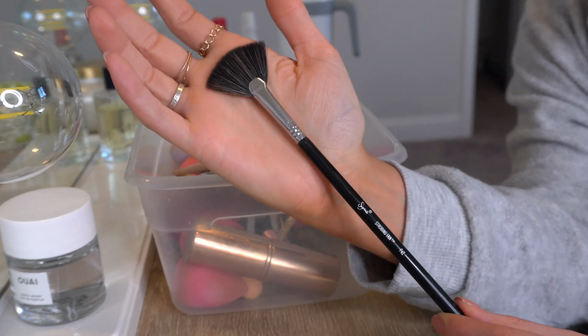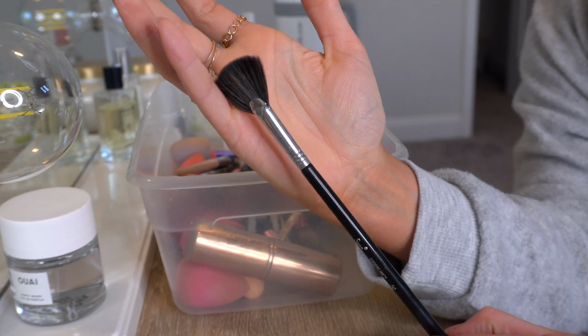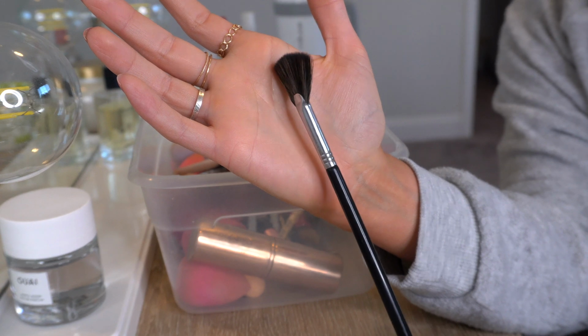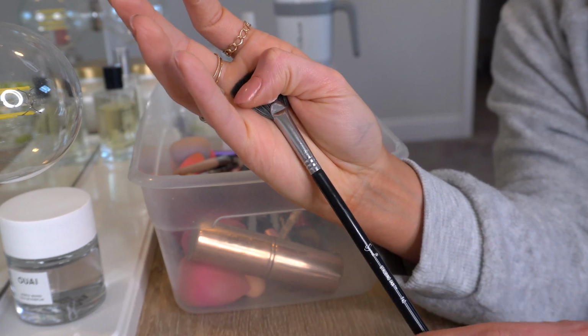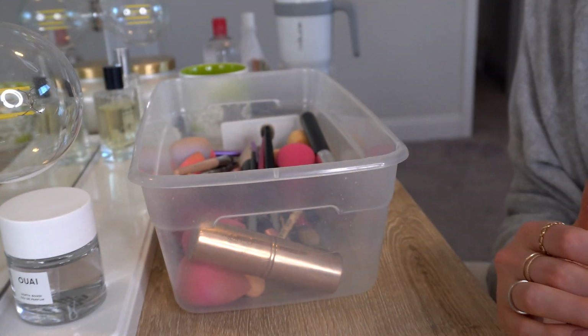Then we have this. This is the Sigma Strobing fan brush, the F42. Most people use these for highlighter. I personally do not like these fan brushes for highlighter. I don't know why. I just don't enjoy using this. I like more of like a long skinny powder brush for highlight. That I do not want.